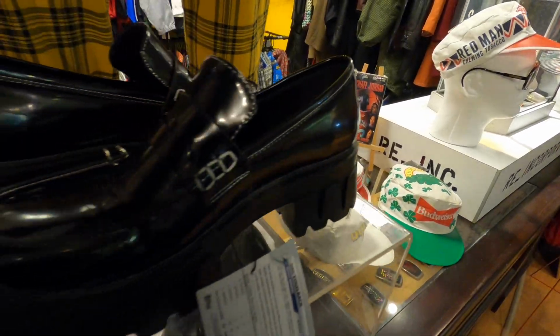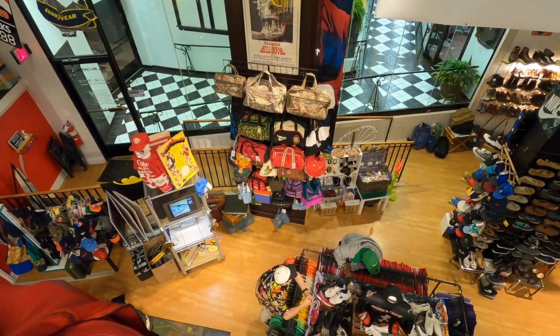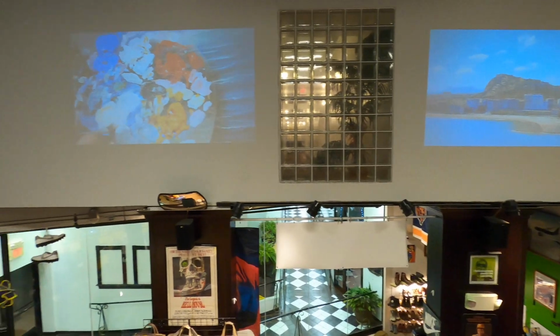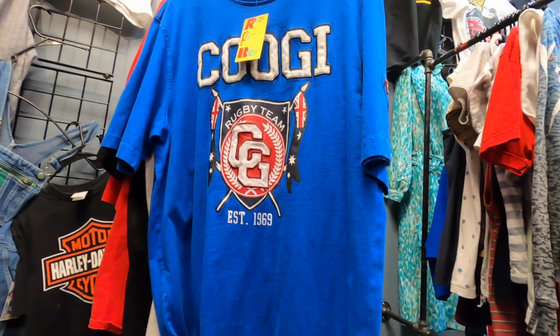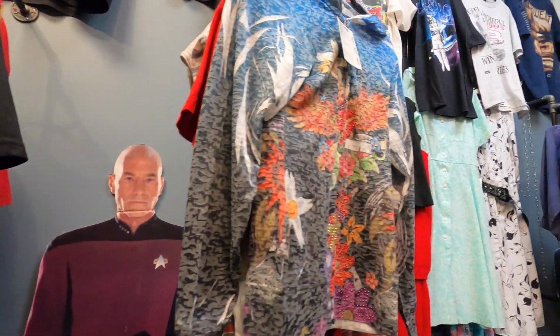I walked around the store for about 20 minutes before I realized there was a spiral staircase leading up to the second floor. The second floor is awesome because you get a bird's eye view of the store, and when you're up there, there are projectors projecting old school videos on the walls. And I also noticed some space exploring celebrities hiding out behind the clothes as well.